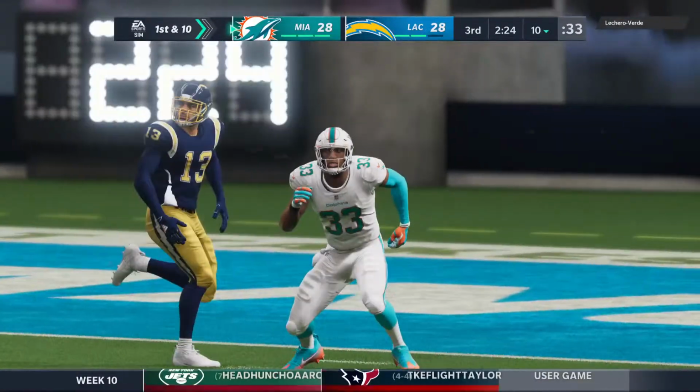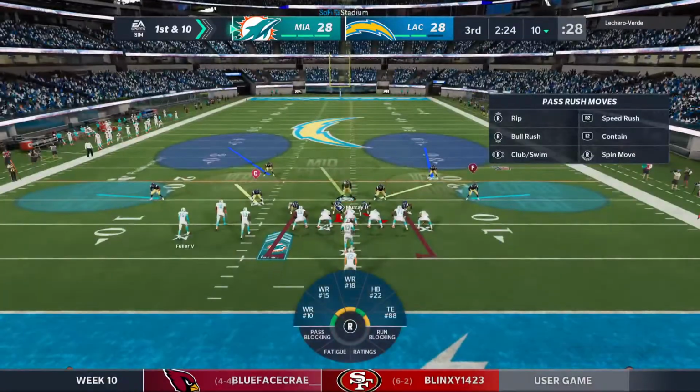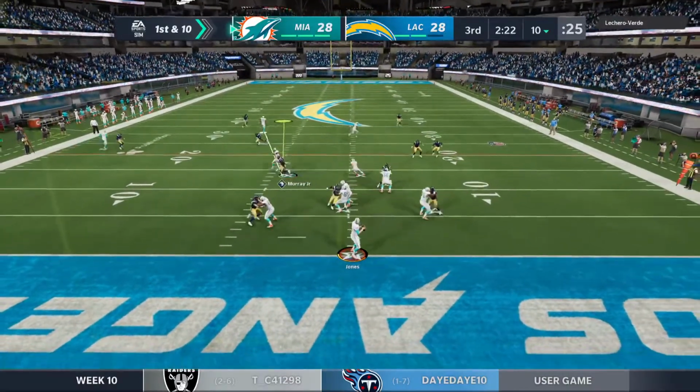But boom, an interception. I don't know if this was a case of being a little bit too greedy with the opportunity to put points on the board, but give credit to the guys on the defensive side. Hung in there, battled, and made a key play.